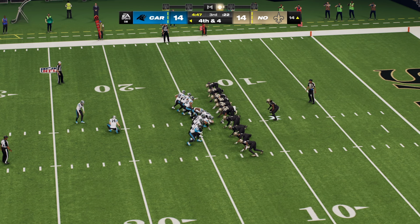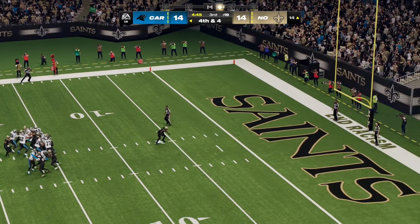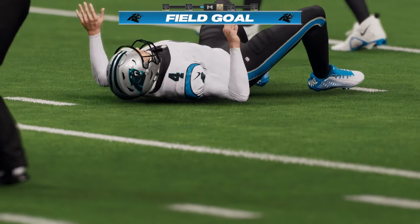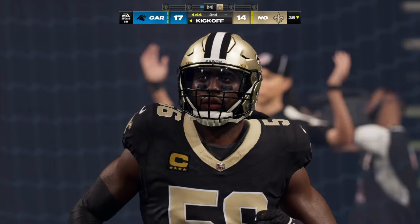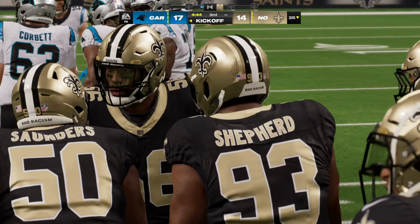So Young will head to the sideline, and on is Pinheiro for the Panther field goal, from the left hash, a 31-yard attempt. This is up and good from Pinheiro. And they take a 17-14 lead. So, Charles, they get to them with their first turnover of the game and then make it hurt a little bit extra with a field goal.